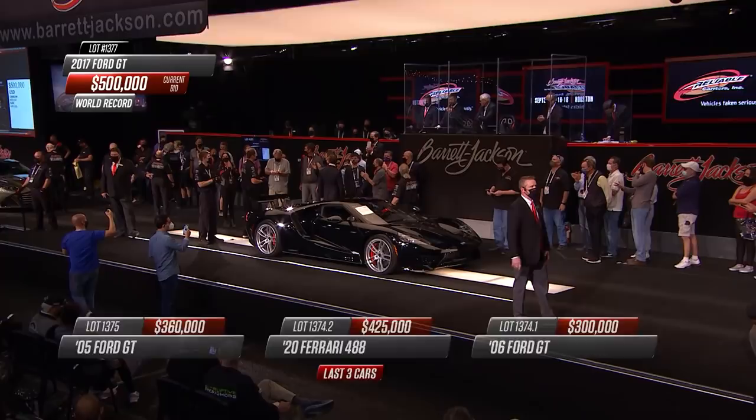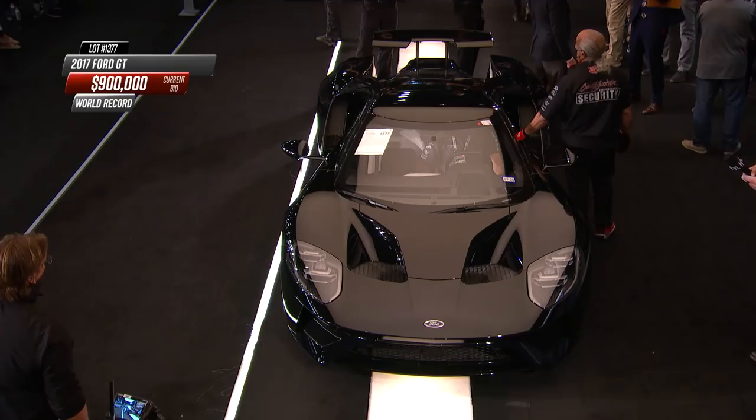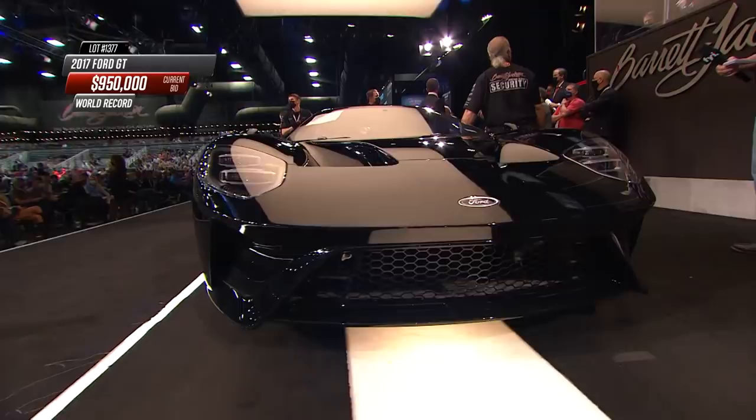Had two Ford GTs at $300,000 and $360,000. And here's a very special one. Craig and Steve talked about it earlier. Lot 1377 and no expense spared, all option 2017 Ford GT. And we're already closing in, just about to hit $1 million.